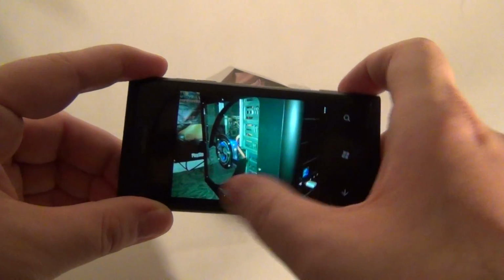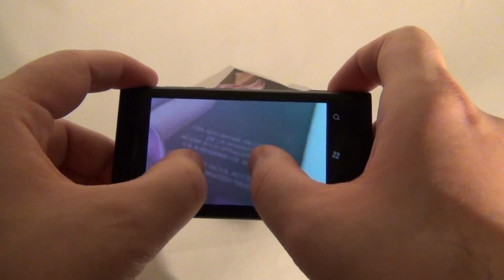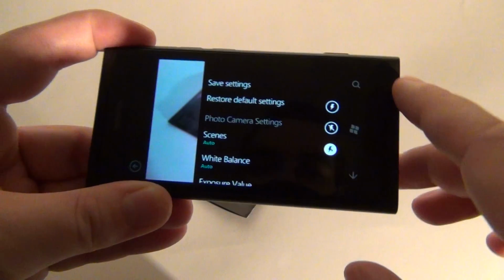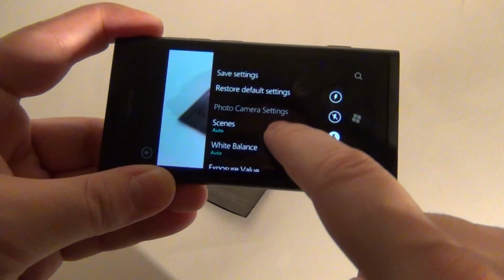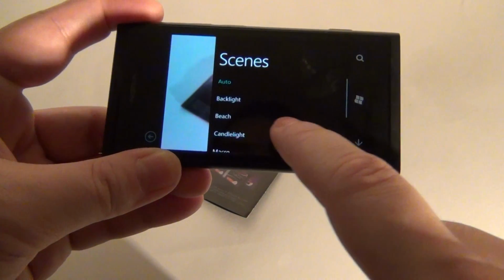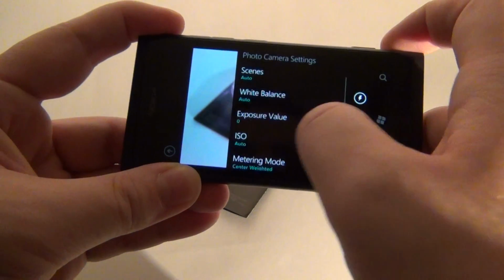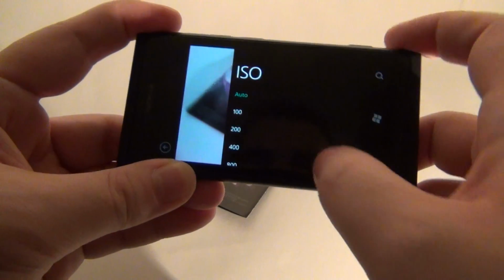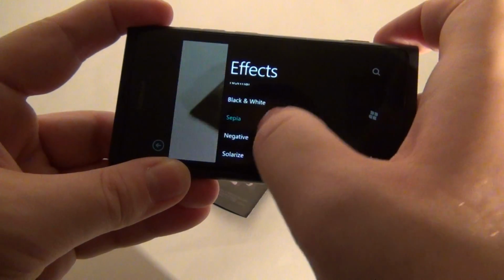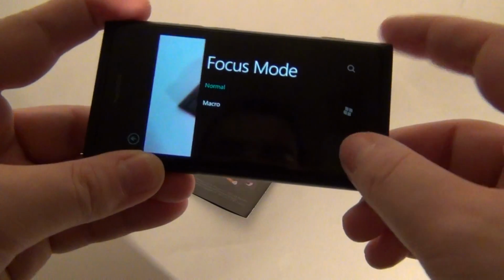It's taking pretty fast. Let's try to zoom in. Quite a decent amount of zoom. And now let's see what options we have available. We have the option to save the settings, so they won't be gone anymore like in previous versions. We have the scenes that you can pick from: candlelight, macro, landscape, night, portrait, whatever you need. White balance, exposure, ISO. So here we are, ISO levels up to 800. Effects, black and white, sepia, negative, solarize. Okay, focus mode, normal, macro.